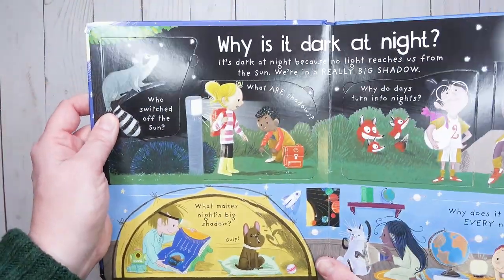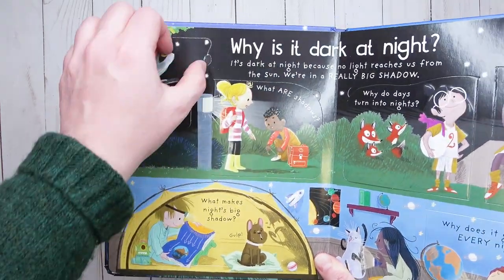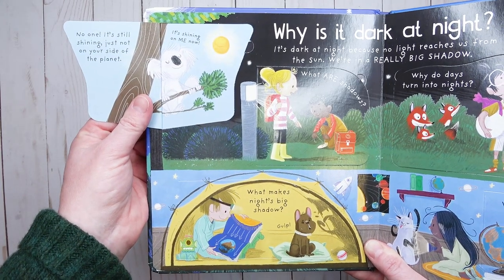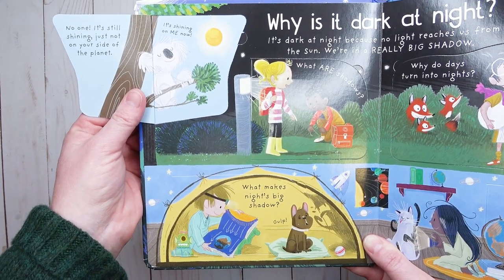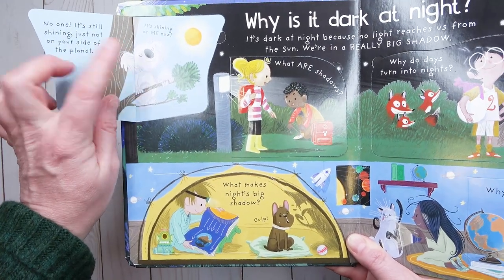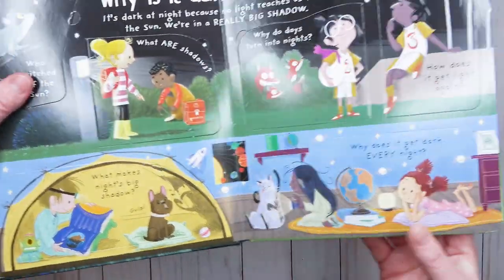And then it has the smaller questions, who switched off the sun? And then you open the flap and it gives you the answer. No one, it's still shining, just not on your side of the planet. It's shining on me now. So it's showing a koala. So I guess they're talking about Australia.